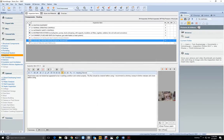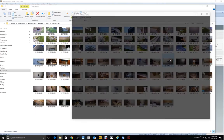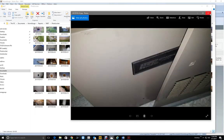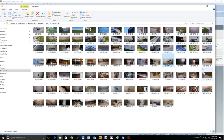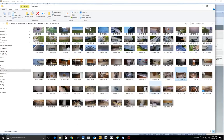Oh, let me see the picture. There's the furnace right there. Man, all the stones actually look pretty good in there. They must have replaced them at some time. All those stones look good, man. It's an older wood stove.